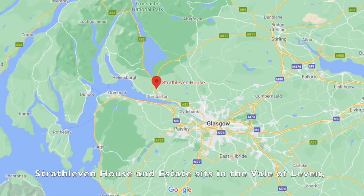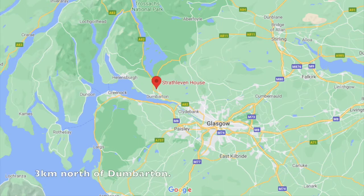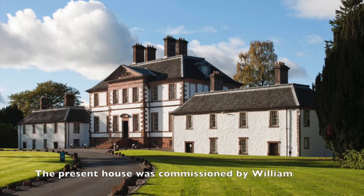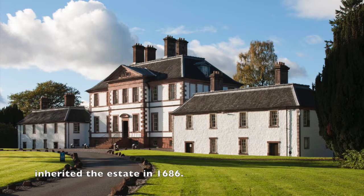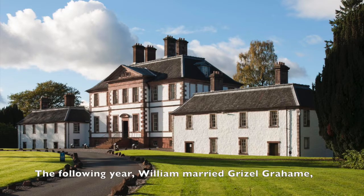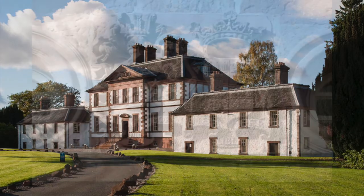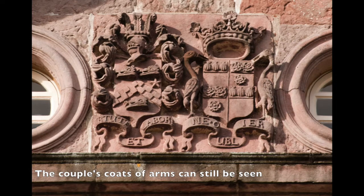Strathleven House and Estate sits in the Vale of Leven, 3 kilometres north of Dumbarton. The present house was commissioned by William Cochrane, a Scottish aristocrat and politician who inherited the estate in 1686. The following year, William married Grizel Graham, daughter of the second Marquess of Montrose. The couple's coat of arms can still be seen side by side in the pediment above the main entrance.